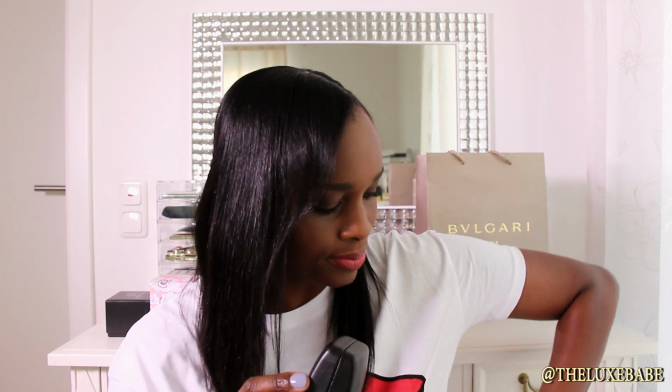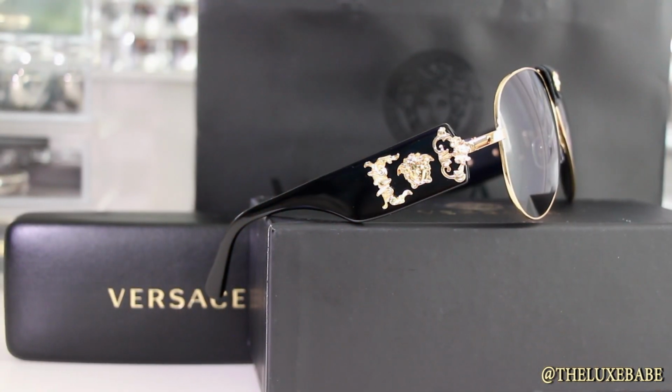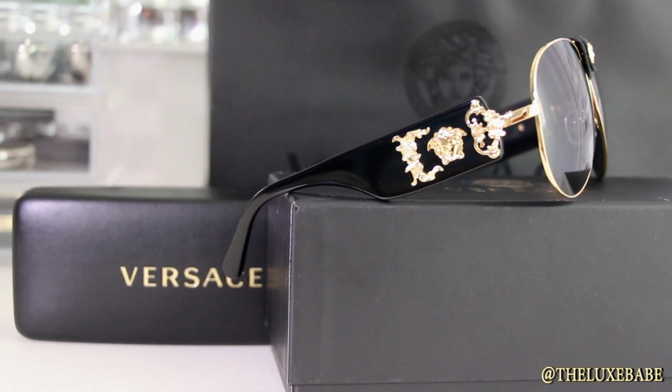Inside they come in a glasses case like this, and this is what they look like. Aren't they absolutely stunning? Look at that. Oh, so pretty. And this is the back. And I also think this is going to go really well with my Versace signature bag. Oh my god.